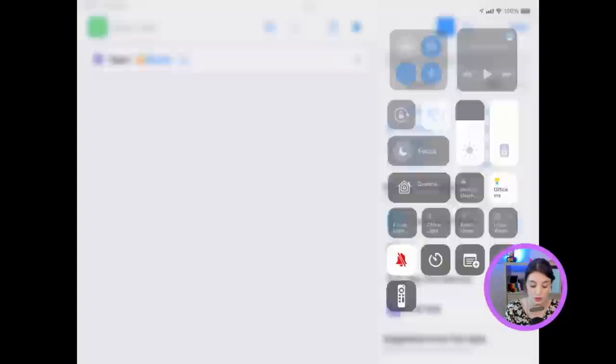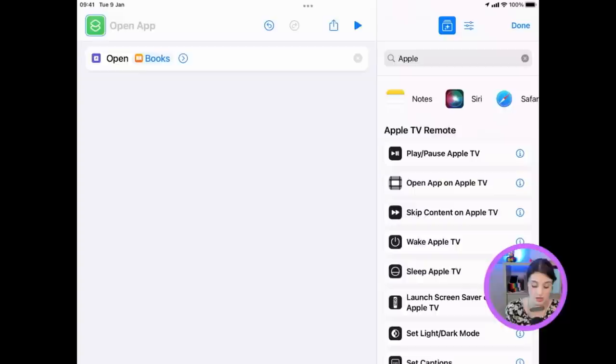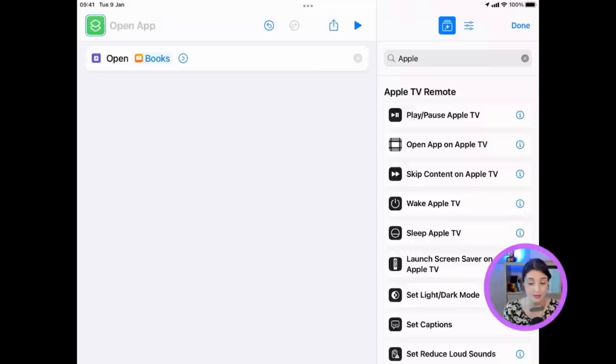But if not, then don't forget you can use the Apple TV options here in Shortcuts to wake your Apple TV. And similarly, there's one for sleeping the Apple TV afterwards, or launching the screensaver, whatever your preference. But right now, we don't have options for mirroring your display.